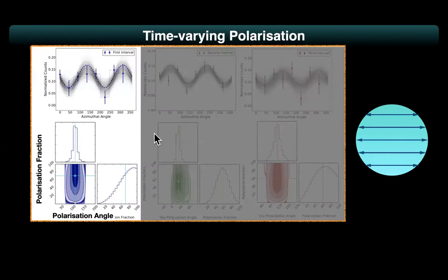Here, in the upper plot, the modulation curve is shown in the lower panel. Polarization fraction versus polarization angle contours are shown. As the first interval indicates high polarization, it implies the existence of a net polarization vector in the observing cone.